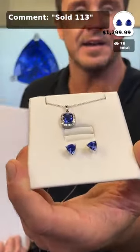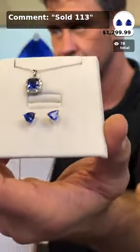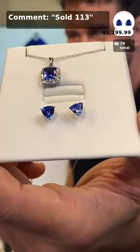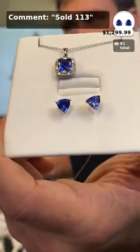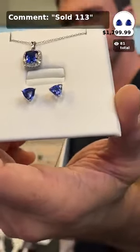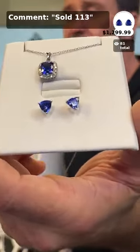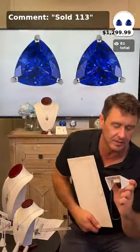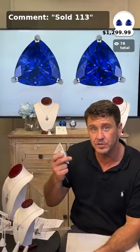You can command that kind of price per carat. So we're not charging $10,000 to $15,000 on this. We're doing them today for $12.99. What? Yep. $1,299.99. Ladies and gentlemen, you've got a $260 budget pay on these. Excellent cutting, excellent fancy cut there with your trillion.